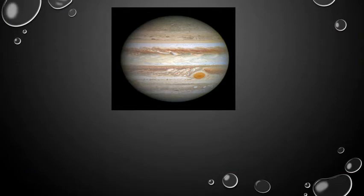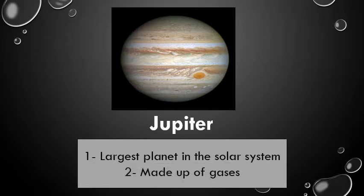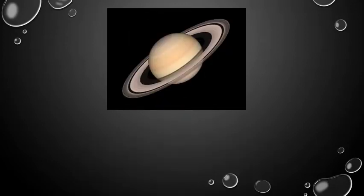So now we're going to talk about the other group, the second group of planets, the gas giants. And as I told you, they are called the gas giants because they are made mainly of frozen gases, and they are much bigger than the first group, and that's why they are called the giants. The first one is Jupiter, and Jupiter is the largest planet, of course, in the solar system, and as I told you, it is made up of frozen gas.